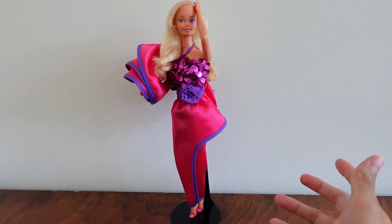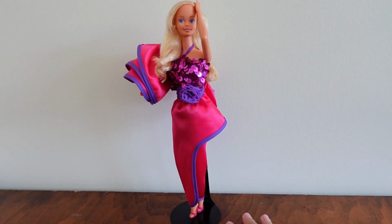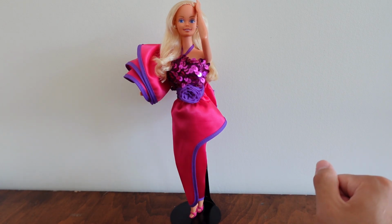We just got a reproduction Fashion Photo PJ. 1977 Superstar Barbie was also a really good reproduction. The hair rooting is a lot better on that one than on the original.